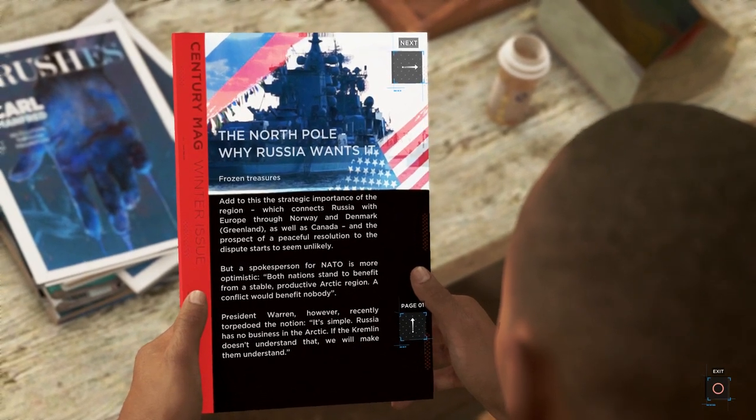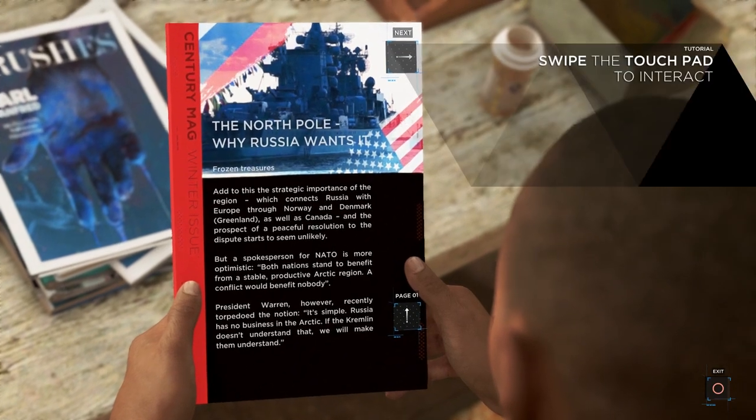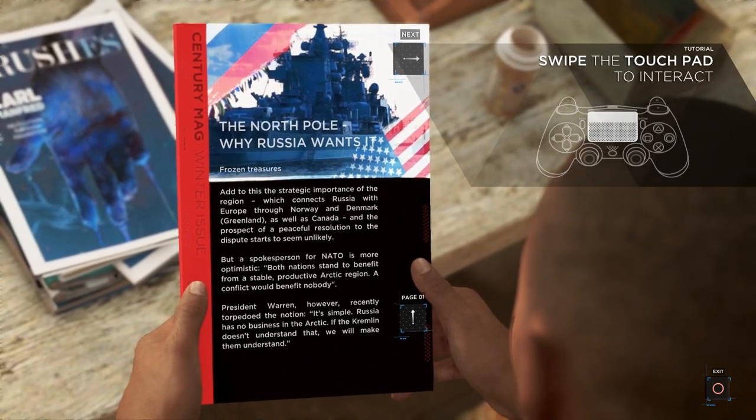President Warren, however, recently torpedoed the notion. It's simple. Russia has no business in the Arctic. If the Kremlin doesn't understand that, we will make them understand.